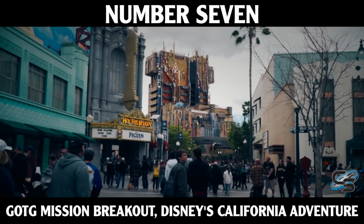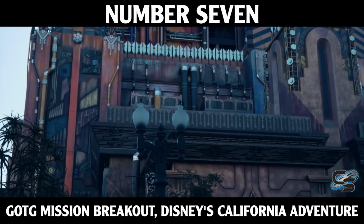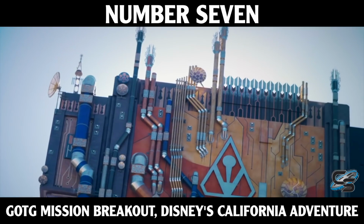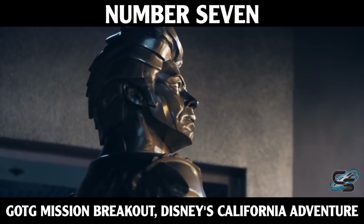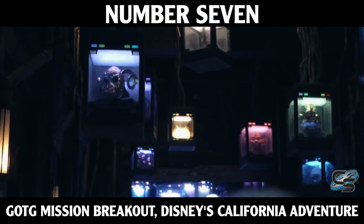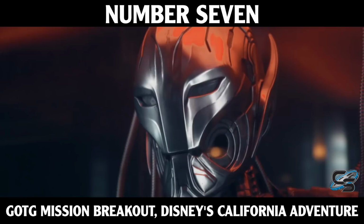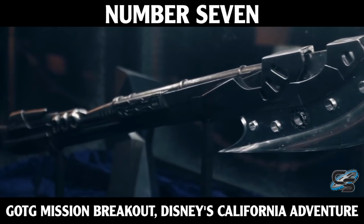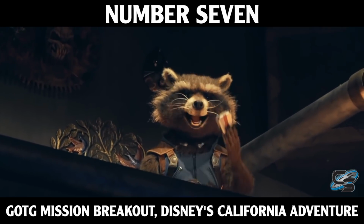Another highly themed indoor drop tower is Guardians of the Galaxy Mission Breakout at Disney's California Adventure. If you're a Marvel fan, you're going to love this thing. A lot of people are sad that it replaced Tower of Terror, but here's what I'll give it credit for. I think the drop sequence is actually vastly improved compared to Tower of Terror. Maybe the theme isn't as good in some people's eyes, but it was a great update to an already existing attraction. I love the queue, the pre-show is great with that rocket animatronic, and it's my personal favorite ride in the park.